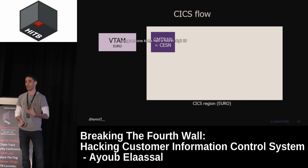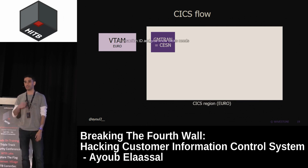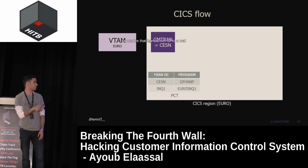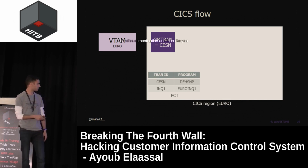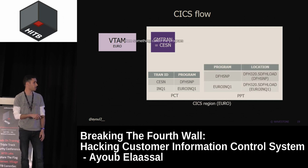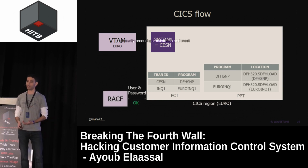Now, every program on Kix has a 4-digit ID that uniquely identifies it. It's called a transaction ID. In this case, it was CSN. CSN is just a transaction ID, and Kix needs to resolve that transaction ID to a real program. In this case, it's DFHSNP, a default program shipped by IBM in Kix, which handles authentication. We get the name of the program in something called the program control table, and then Kix resolves this program into its real location in the program properties table, and then it loads up the program.